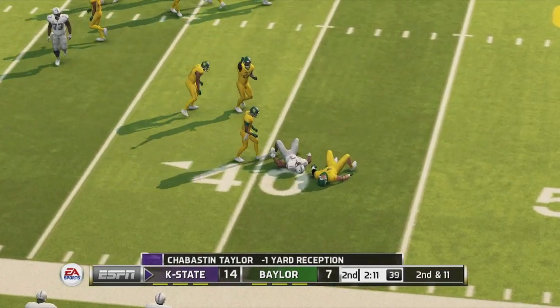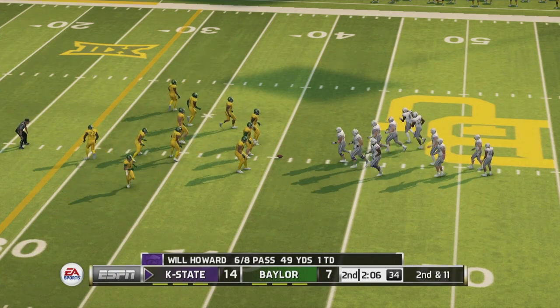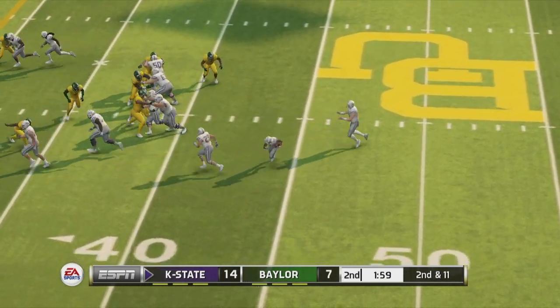Got it, but he's going to lose yards here. That'll be a loss of 1. They really just didn't have any room to work on that play. The defense just suffocated them there. Second down and 11 yards to the sticks. Ball on the 40, Kansas State, up 7 points.